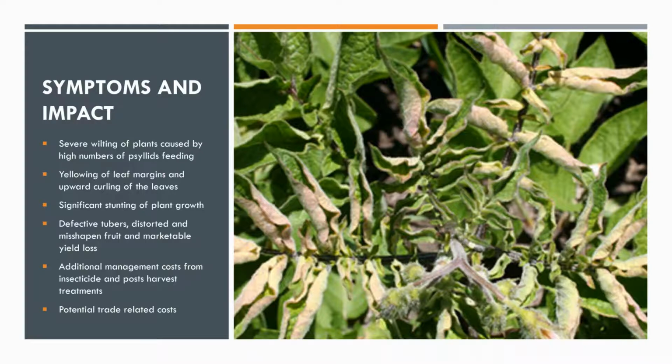Okay. Look, the reason it is such a major issue is that the adults and nymphs feeding cause distortion of the plant, cupping of leaves, yellowing and purpling of leaves, distortion of fruit, and stunting of growth. So it's quite marked symptoms. And so these pests have been identified as problematic because of the economic harm that they do.